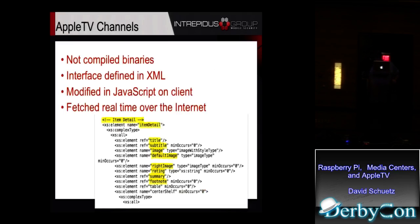Quick word about how Apple TV's applications work. I interchangeably call them channels or feeds or apps. Not sure what the official word is. But they're not actually compiled binaries. You don't actually write an application in Xcode, compile it, sign it, spit it onto the device. It's actually a web-based application. All the information comes from a remote server as XML with JavaScript attached. The Apple TV binary, just a single binary on the device, processes the XML, processes any JavaScript, which then modifies the DOM and then ends up displaying it on the screen.